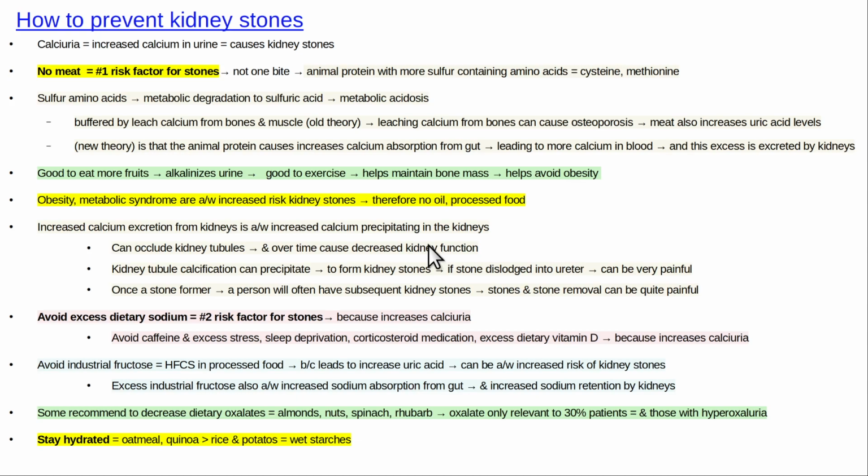I just had a little bit more, some stuff from another lecture. If you eat more fruits, you alkalinize the urine, that's nice. Exercise maintains your bone mass. Let's see, anything interesting here? No, not really. Got one more thing here.